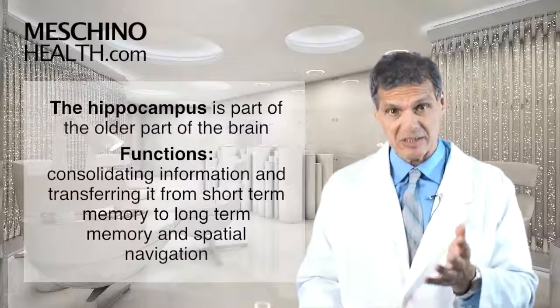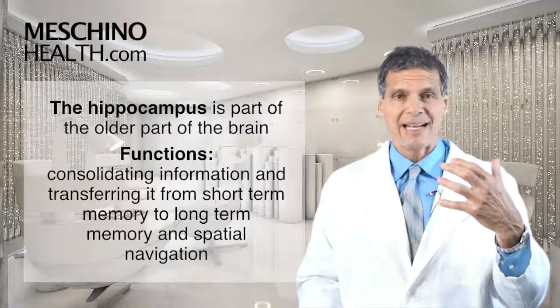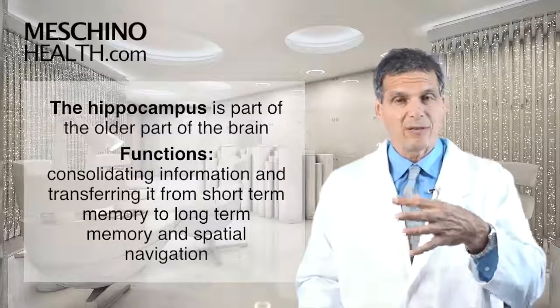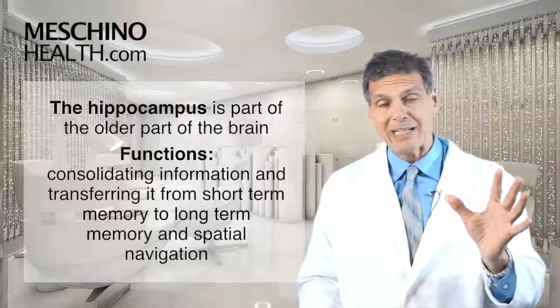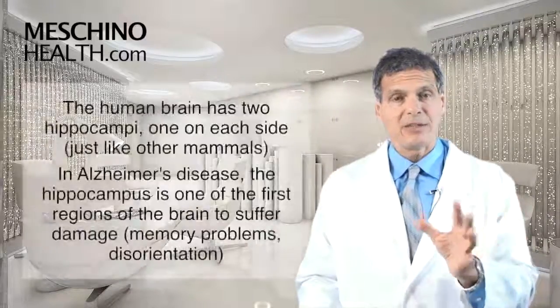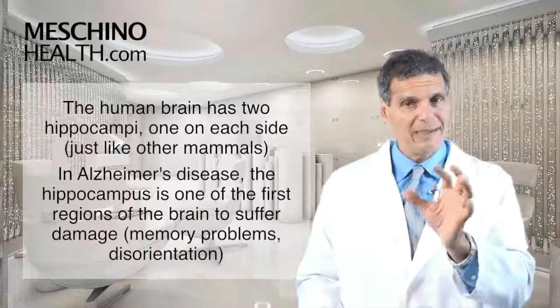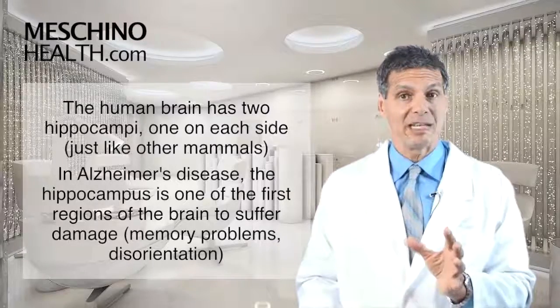Now, the hippocampus, just to understand it, is part of the older part of the brain. And it's an important part of the brain for the consolidation of information from short-term memory, transferring it to long-term memory, and also for spatial navigation. So the human brain has 2 hippocampi. It means that there's one hippocampus on each side of the brain, just like other mammals have.